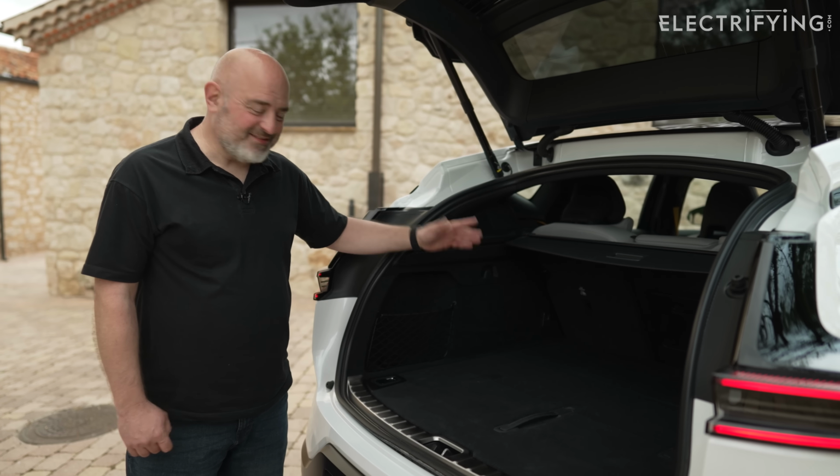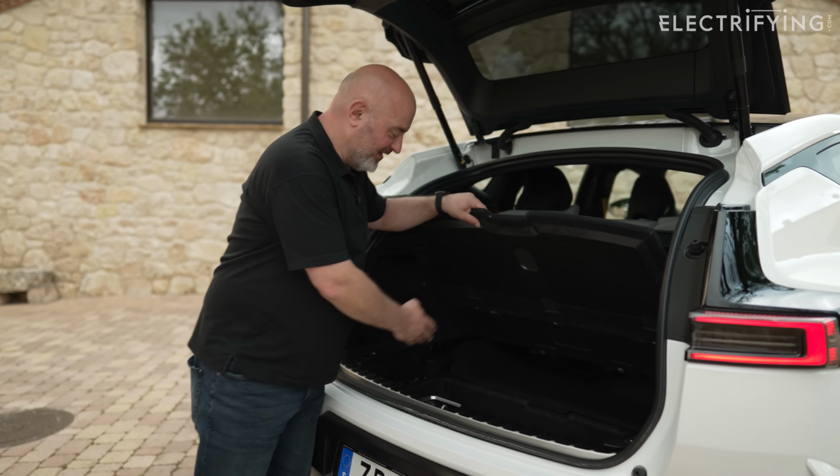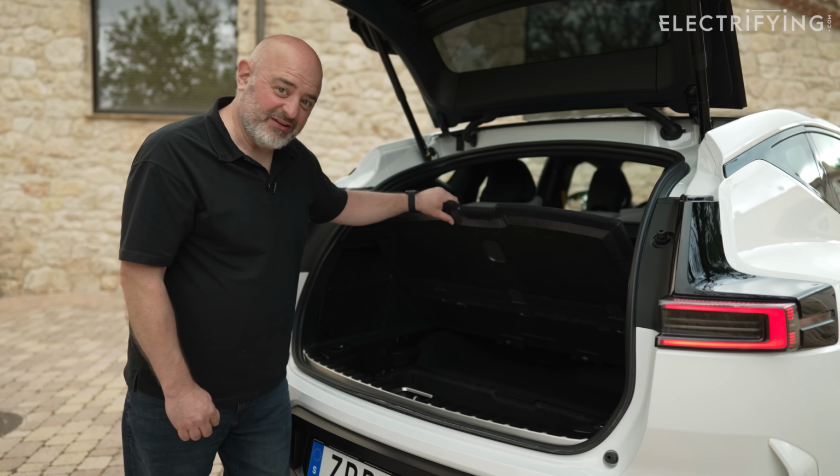The boot's a reasonable size. It doesn't look that deep from here, but when you open up this bit here, there's an enormous space under here. I'm not quite sure you can put it in there. It's certainly bigger than cables. You could put a week's shopping in there easily.